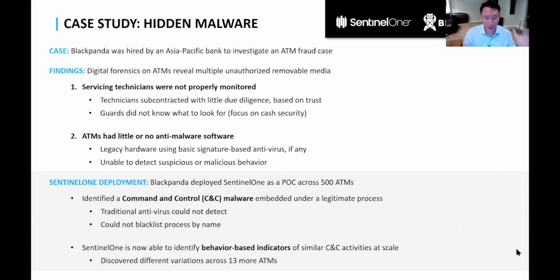Now, depending on how the ATMs are set up, we commonly hear, how can we be hacked? We're air gapped, or we're not connected to the internet. Well, there are software updates, which malware can be introduced through. USBs can be stuck in. There are many different ways that these closed-off environments can still be penetrated by a cybersecurity attack.